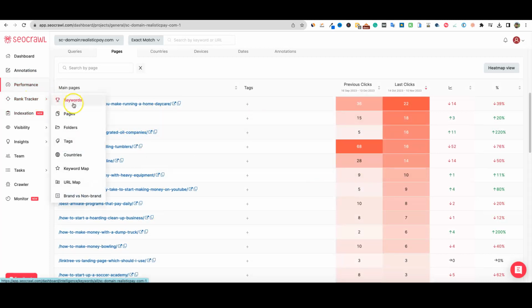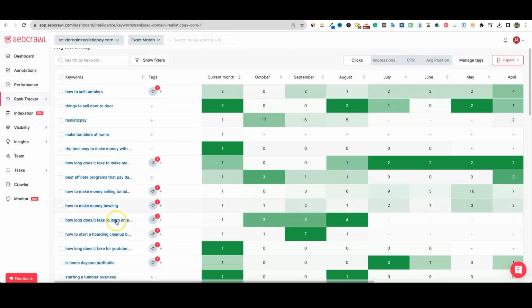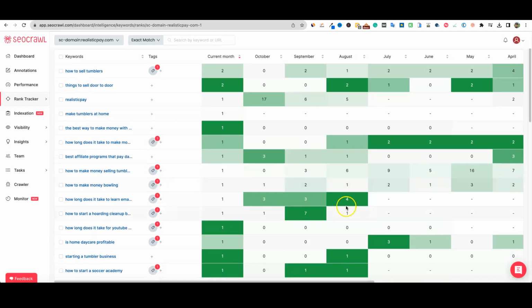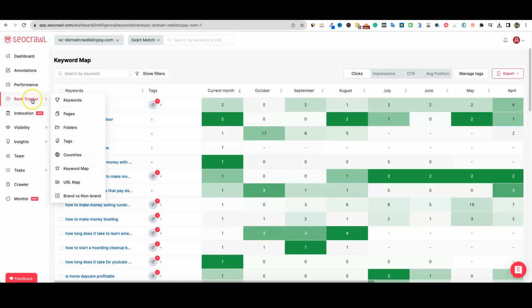It's got a rank tracker, keywords, pages, all that kind of good stuff as well. What is this keyword map? I haven't clicked on that yet. So you have all the data of the known keywords that are ranking, and then it's going to tell you the current month, October, September, it's going to go down and tell you exactly where they were ranking. Really, really good data. You don't get this in Search Console either.